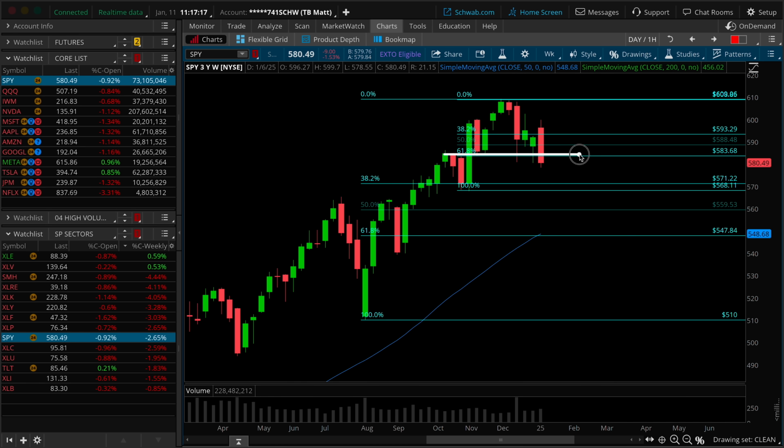We've just talked about 585 and the closure below. But remember, the Fibonacci 61.8 was confluence with that level, and we've closed underneath that. So what does that mean? The more time we spend underneath the 61.8, the more likely it is that you see a 100% retracement. That, of course, would continue the bearish pressure here.